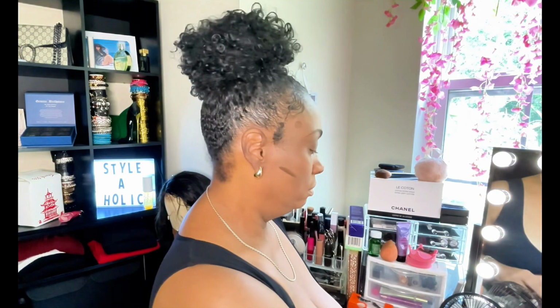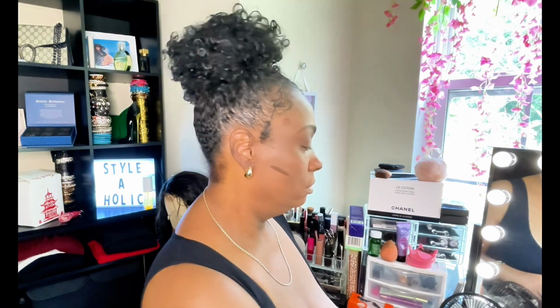Contouring the brow, the jawline, the nose, the bottom lip, and the second chin for me. It defines these areas, bringing depth and dimension to your face. Contouring is key with a natural beat.